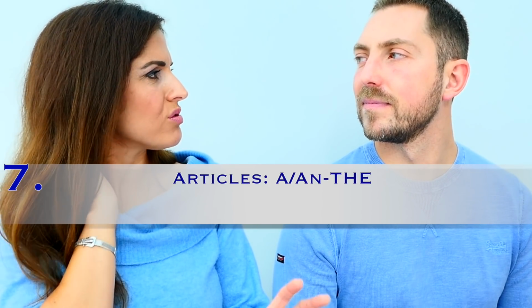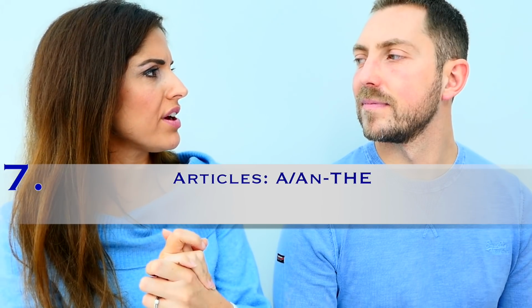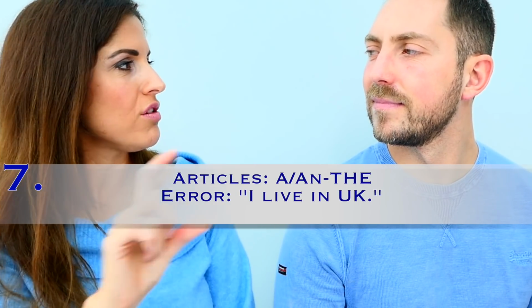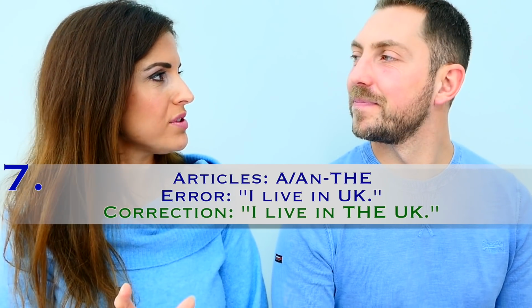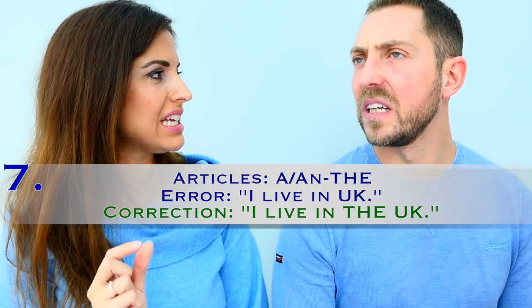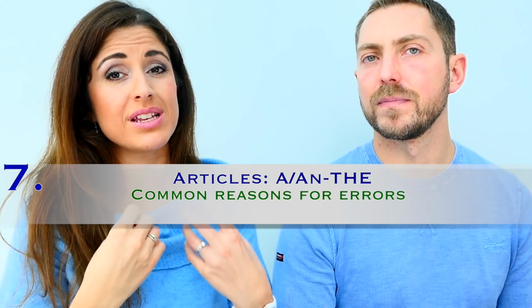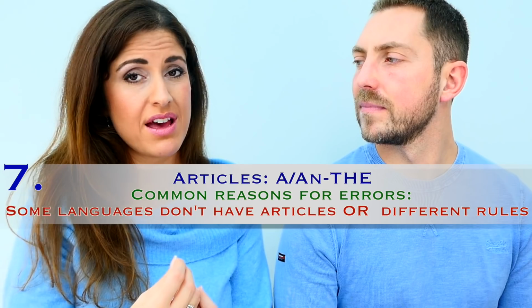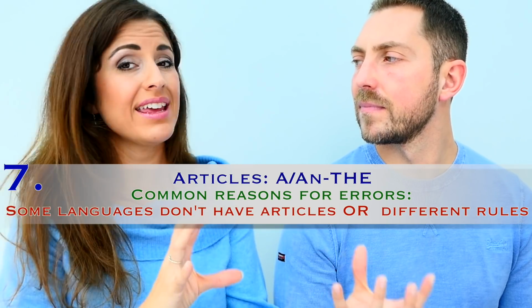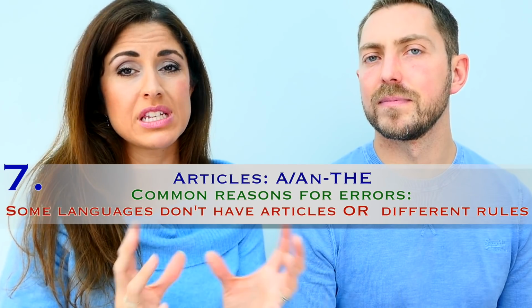Right, guys, the final error. I've noticed that you actually make this error more commonly in your writing, and I don't know why. Articles, but mostly with the. You seem to leave out the definite article a lot of the time when you write. So, for example, sometimes you write UK instead of the UK. So in Italian, you have articles, don't you? Yes. Are the rules slightly different in Italian? Yes, a little bit. So this could be why. Now, in some of your languages, you don't even have articles. So I think Russian and Korean are examples where they don't have articles, but in English we do. And again, even if you do have articles, like in Italian, the rules could be slightly different.